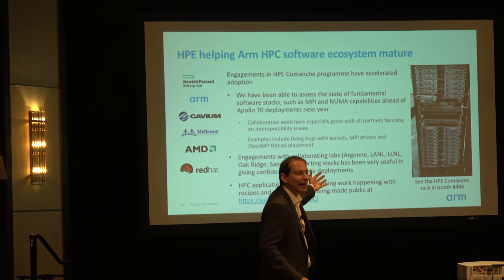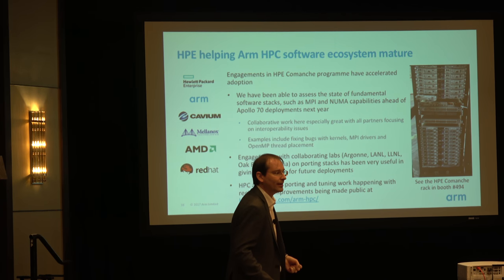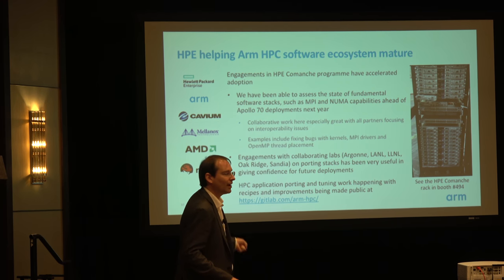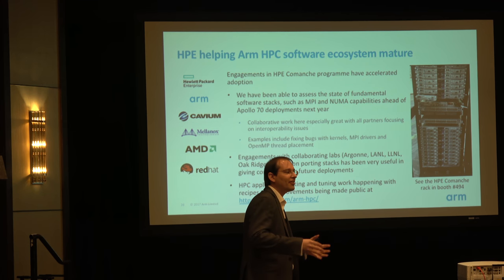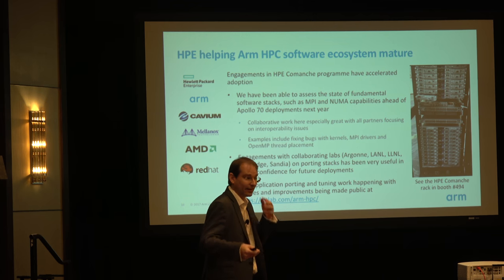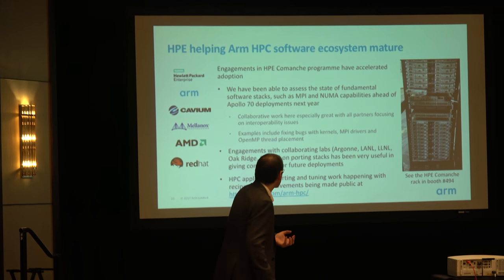So it's been an amazing collaboration program where people have actually got together every week from these different organizations and been looking at things like MPI performance. Are we getting the right sorts of things going in the drivers? Are there things that need to be fixed? And there's been lots of increases in performance and bug fixing going on because of this program.